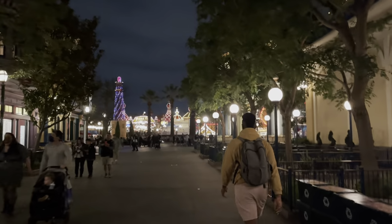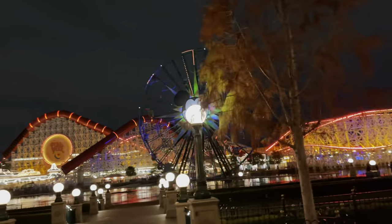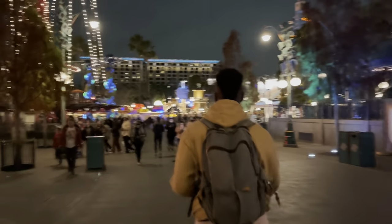Wow, look at all these lights. We're walking into the section of the park now called Paradise, or it used to be called Paradise Pier. Now it's called Pixar Pier. And of course they had to do the IP tie-ins here. They changed California Screamin', which used to be right over there. It's still there. It's just called Incredicoaster now, and it's full of incredible theming.